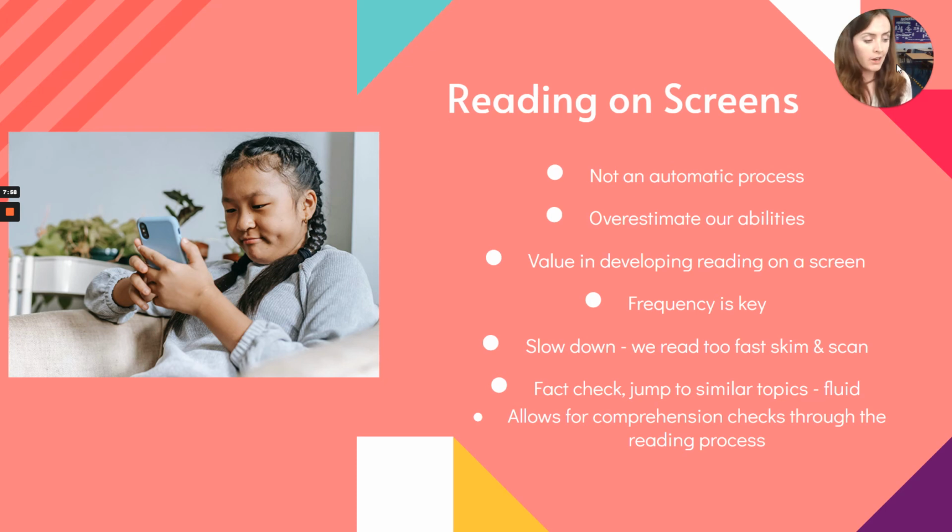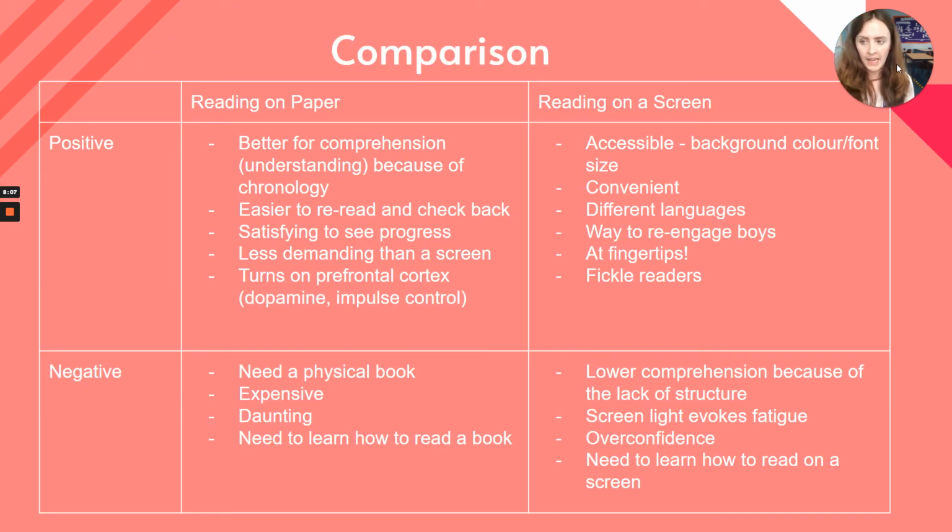So what I've hopefully highlighted so far are some of the positives and negatives between reading on paper versus reading on a screen. And what I've got here, which I'll just leave on the screen for a moment, is a comparison between the two, just so you can see them side by side. So feel free to pause this video here if you want to show it to your child, have a chat about it. What do they find good about reading paper? What do they find challenging versus reading on a screen as well?